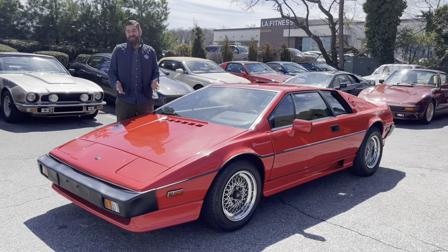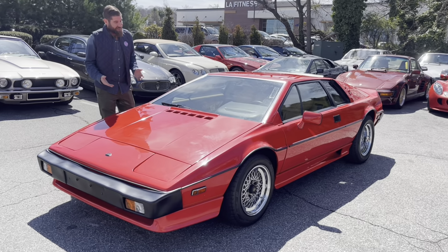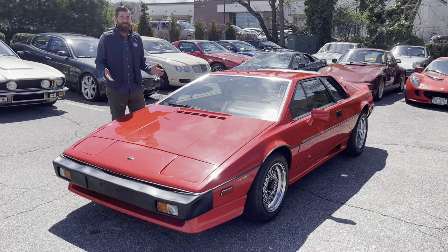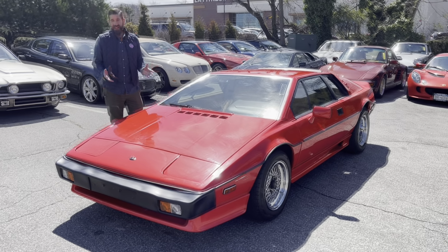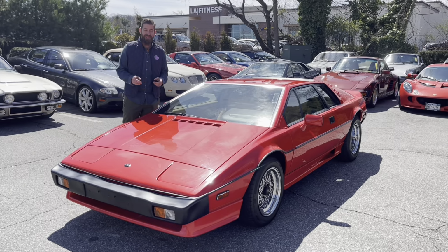All right, today for our driving enjoyment, we have this classic '87 Lotus Esprit Turbo. Calypso Red, tan interior, chrome BBSs. Poster car of the 80s, a lot of people had them on their walls. And we've got a beautiful spring day, so stay tuned and we're going to take it out for a ride for you today.